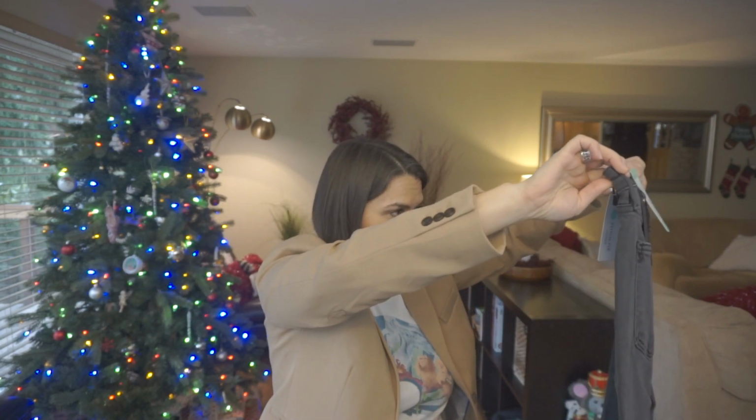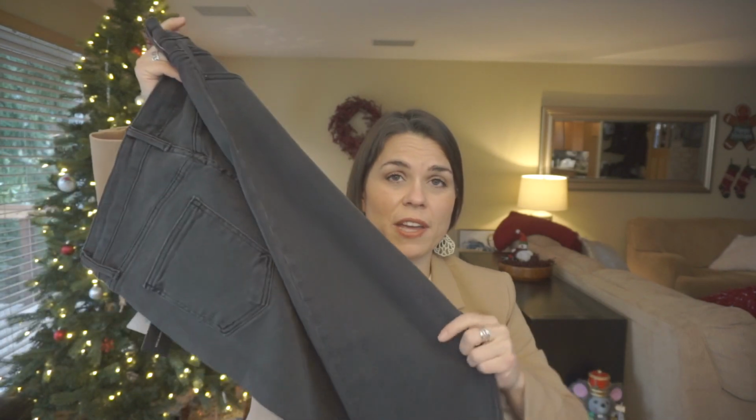Ooh. Okay. These are just black. All right. The sizing's right. Frayed hem straight jean. Okay, these I think are gonna be really exciting. I have been looking for some black jeans. These are really faded black. I like it because it's denim.